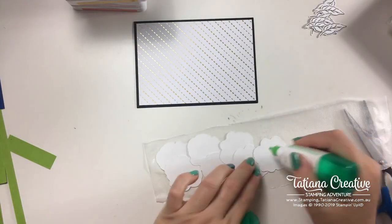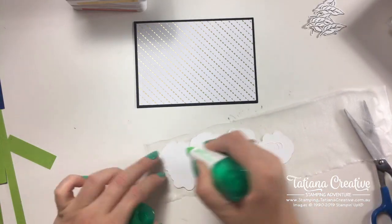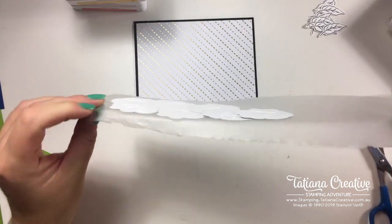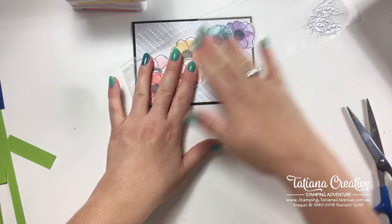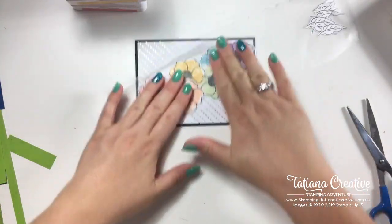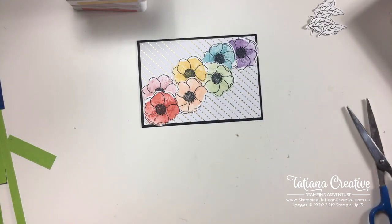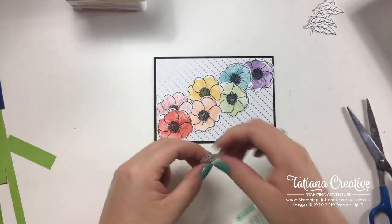And now I can add some glue. So I'm going to add some glue to the back of each flower. I'm trying to just use the glue on the centers of the flowers, because that way we can tuck in the leaves behind. And there we go, I can move it down. That is so much quicker than removing each one and tucking and whatnot behind.